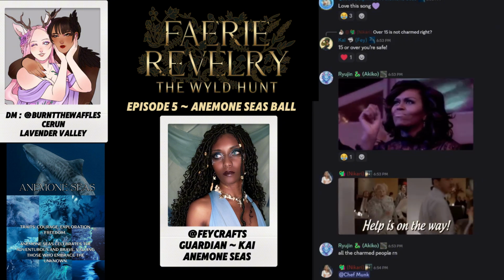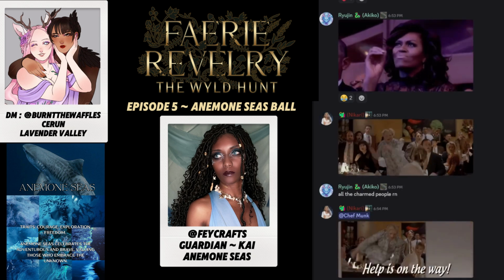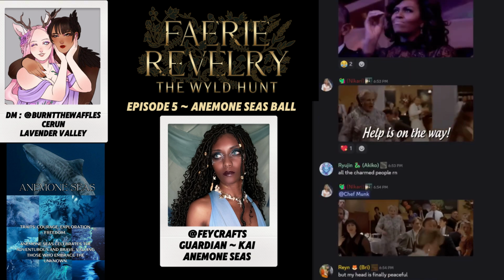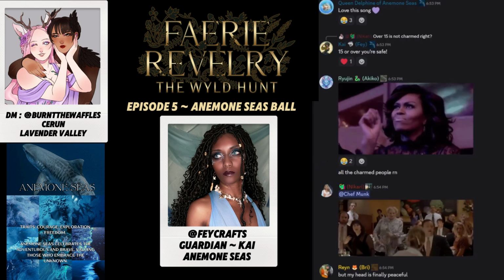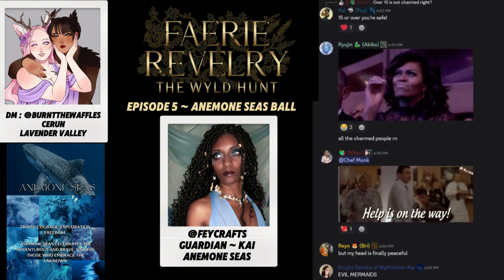Kai runs forward and just grabs her by the forearm, and then you see Kai extend their hand out to the waters, but not towards where the evil mermaids are. You see them extend it to the other side of the sea, and a ripple starts to form, and from the waters comes a golden trident, and it just comes directly to her hands.